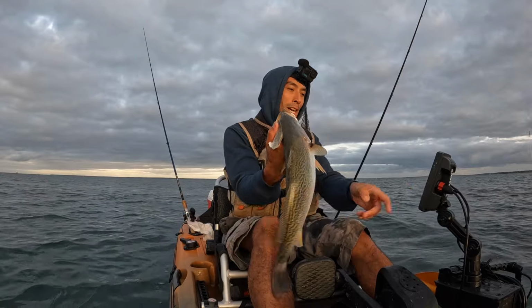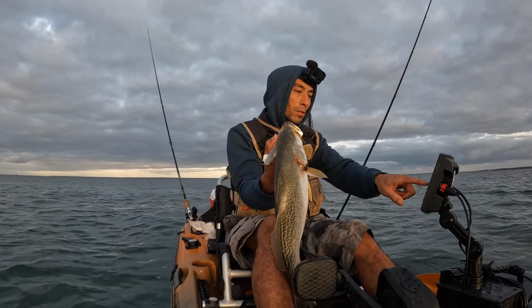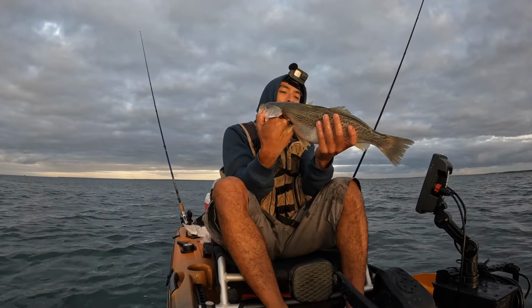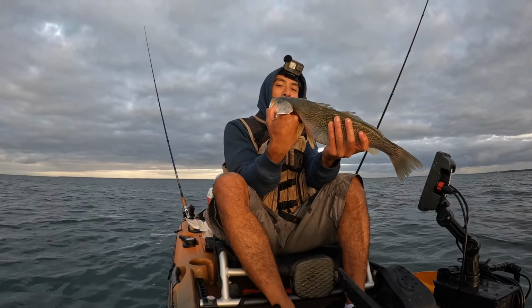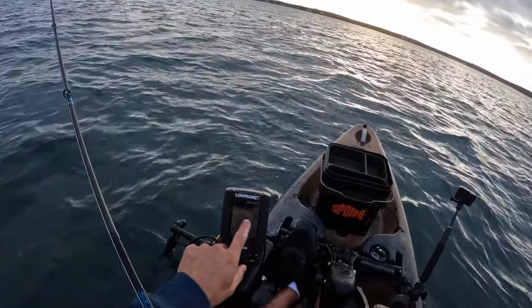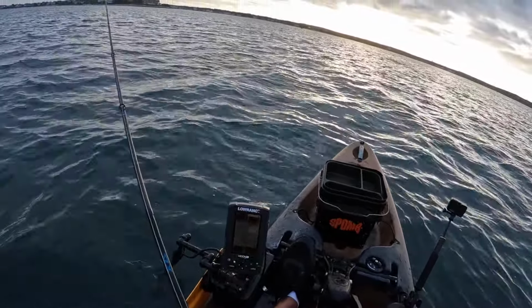I'm so pumped right now. Lots of them down there. One, two, three, four of them right down there right now. So we'll keep one, and now we're just gonna fish for fun. That's it. All right, marking some fish just below my kayak. So I got one, two fish.